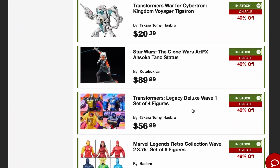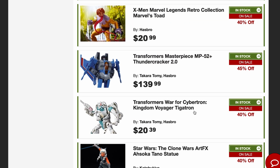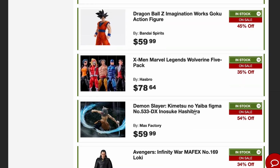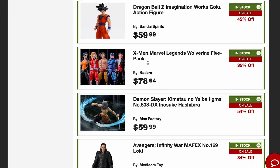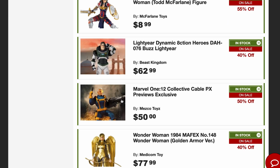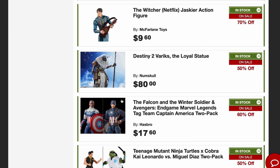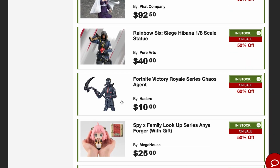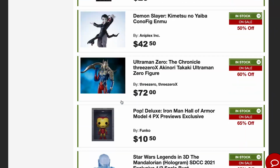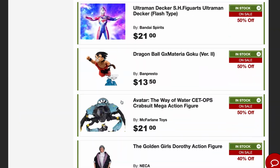You see a lot of different figures like this Mafex, this Marvel Legends Toad, 40% off on that. Just scrolling down really quickly, we have some Dragon Ball Z characters. We have an entire wave pack out for only $78.64, 35% off. Some more anime characters. Again, the list goes on and on and on. And there's really nothing too terrible here for the Cyber Monday sale. You really can just scroll through here and find something for yourself for the last opportunity for clearouts this holiday season.